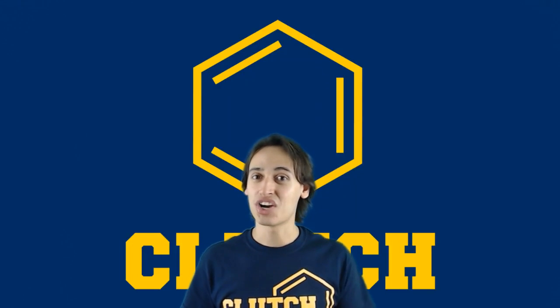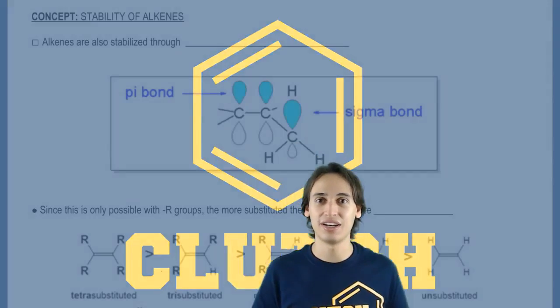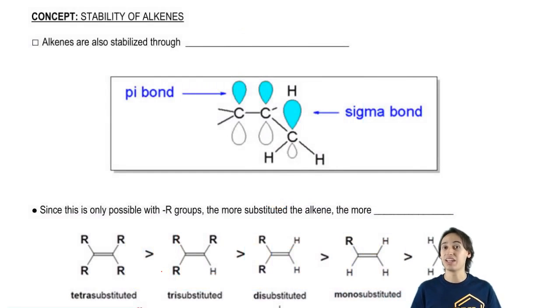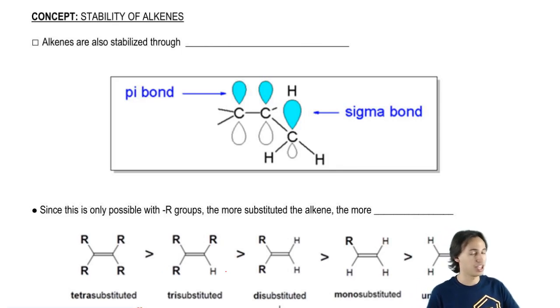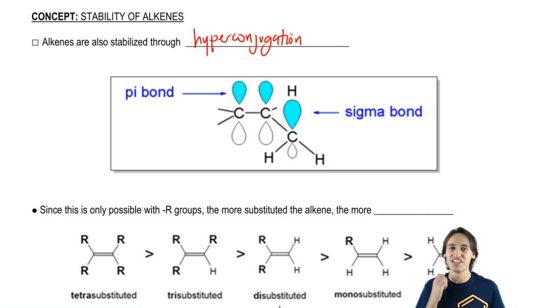Alright guys, so now I want to talk about alkenes and what makes them more or less stable. So let's go ahead and get started. It turns out that alkenes are stabilized by a force called hyperconjugation. Okay, so let's go ahead and write this down. Hyperconjugation. And as you guys have already learned, or will learn, hyperconjugation is a force that also stabilizes carbocations.